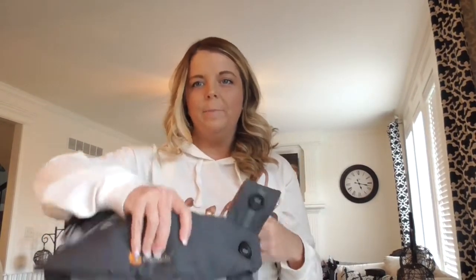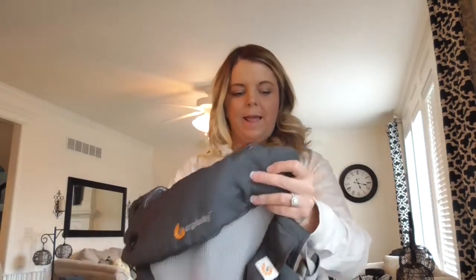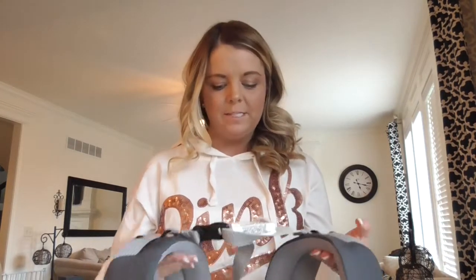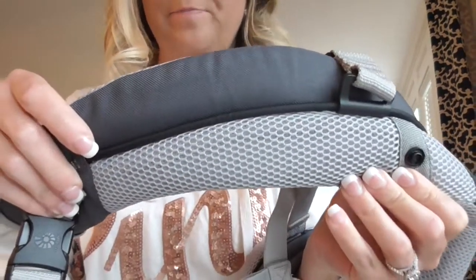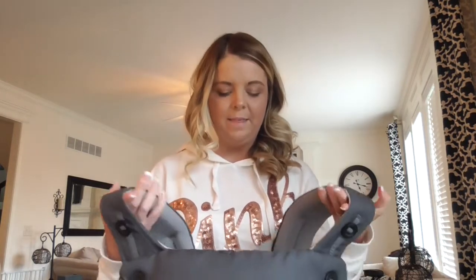The baby carrier that I chose to go with is the Ergo Baby, and it looks like this. It's the 360, and it's the one that has the mesh in it. And the reason I decided to do that is because Nathan was born in July, and this was advertised as being able to breathe really easily with this mesh material. And so I thought it would be really handy to make sure that he didn't get overheated when I was carrying him. And this particular one does not come with the newborn insert, so I did have to buy that as a separate item, but I did buy that.